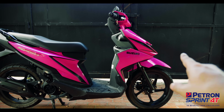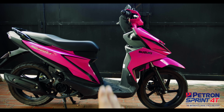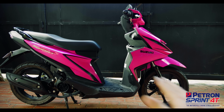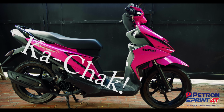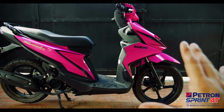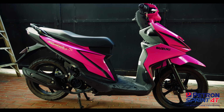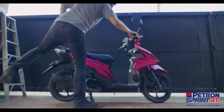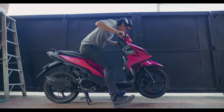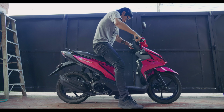Makikita mo naman yung linya ng side fairing niya in relation to the headlight and how everything just goes chak. I call that the kachak, right? Kachak. So that's geometry and art. Even here, you'll see everything just going like that, right? Like that, and that's pretty good. It's pretty light.